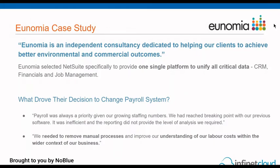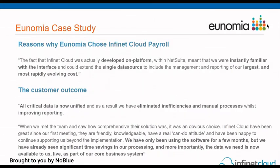So next slide, please, Tristan. Infinet Cloud was the perfect choice to replace their old payroll system. Because we are native to NetSuite, the users were already familiar with the interface, which we'll see in the demo shortly, but the real benefit was having our data available alongside other financial data within the core NetSuite system.